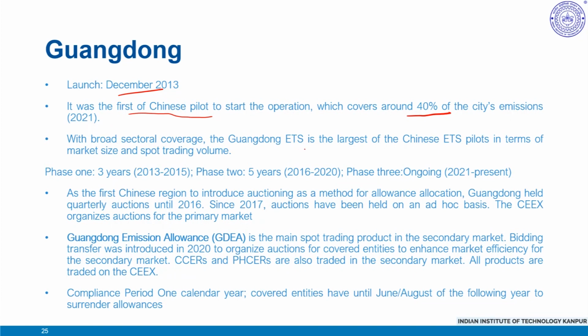The Guangdong emission trading system is the largest of the Chinese emission trading system pilots in terms of market size and spot trading volume. It has been implemented in phases: the first phase running from 2013 to 15, the second phase running for 5 years from 16 to 20, and the third phase, which is ongoing, from 2021 onwards.